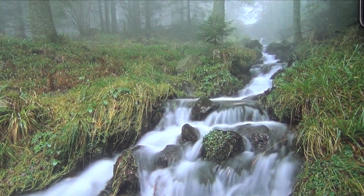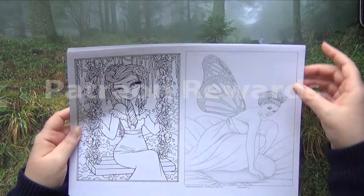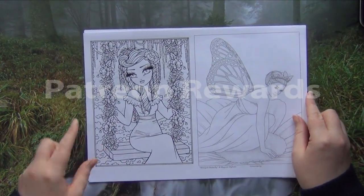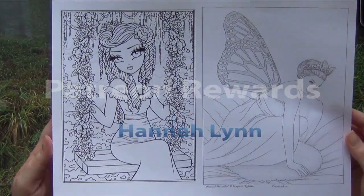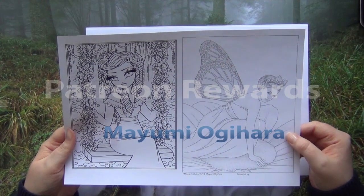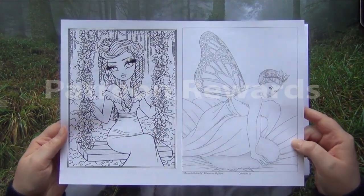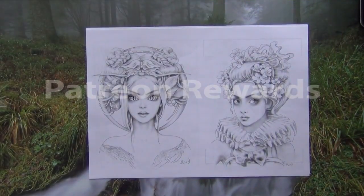And then, last but not least, I wanted to share my Patreon rewards for this month. Just quickly, this is the page from Hanalyn this month. I love this page. I would also love to color this one. This is the reward by Mayumi Ogihara. It's a monarch butterfly. Also very beautiful. So both of those pages are beautiful.